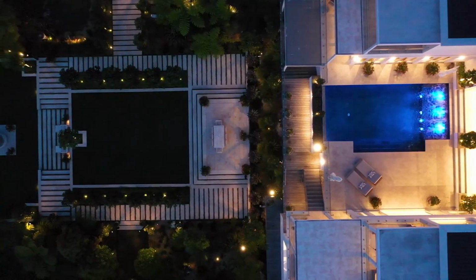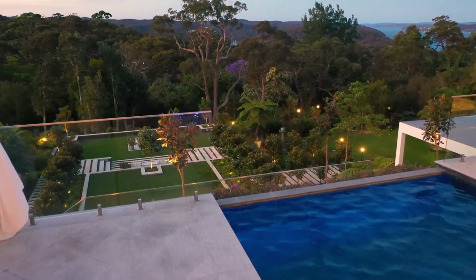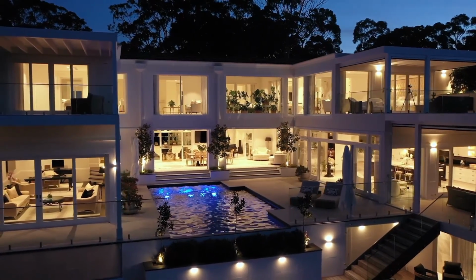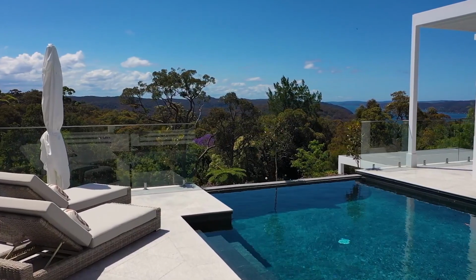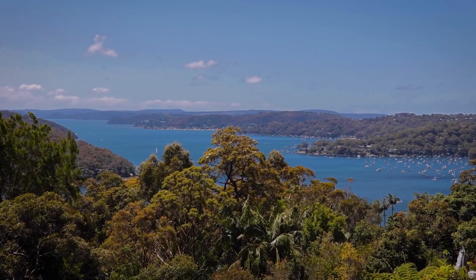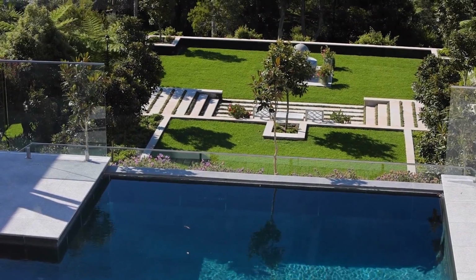This $20 million Sydney mansion is without a doubt one of the most impressive estates on the northern beaches. This magnificent residence offers an unrivaled panorama of the district of Pittwater, delivering a sense of opulence and exclusivity.